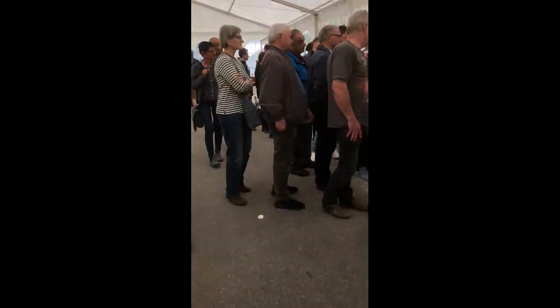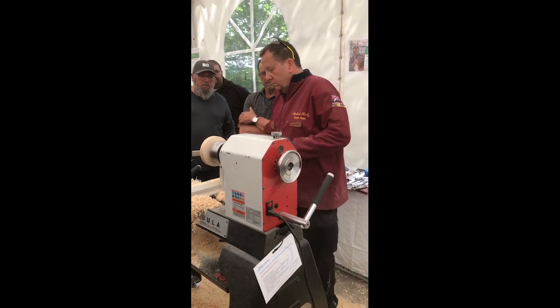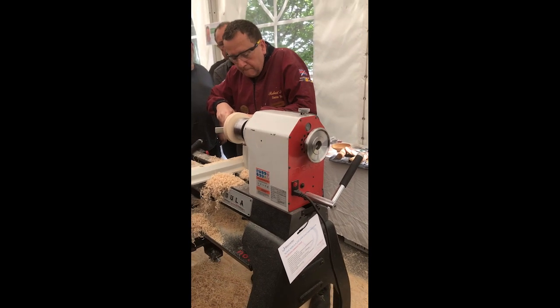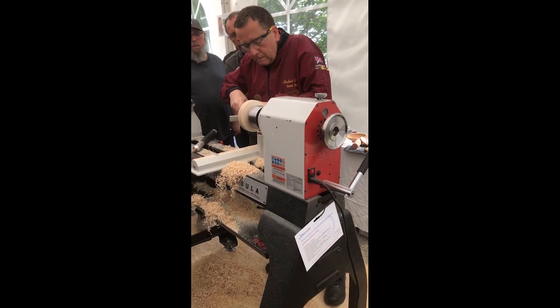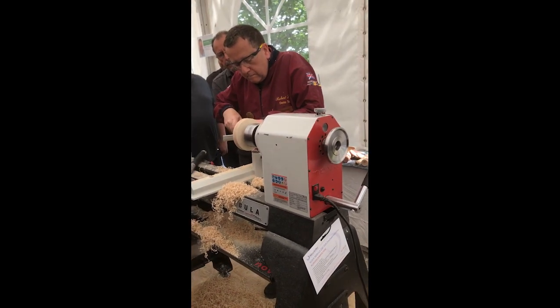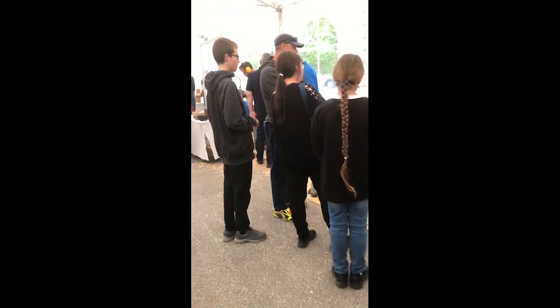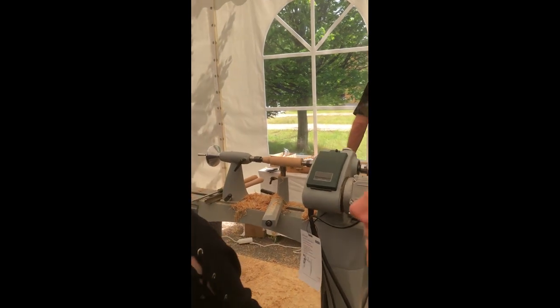Next place is Robert Sorbis, turning speed demonstrator. Cliff from England too. He is showing the Robert Sorbis tool. Yeah, that sounds like a spiraling tool. A lot of people here watching. And here is Craig from Record Power.